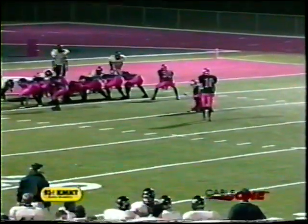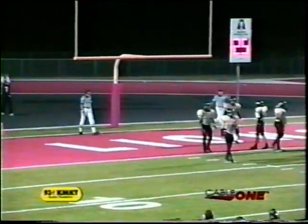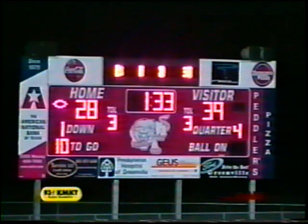What else would you expect from the top 2 offenses in the district? Kick on the way by Vines, limped, but it's good. 39-28, 1:33 to go. We're back for what is certainly going to be an onside kick in just a moment.